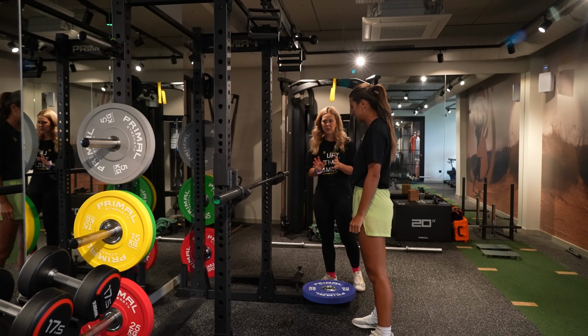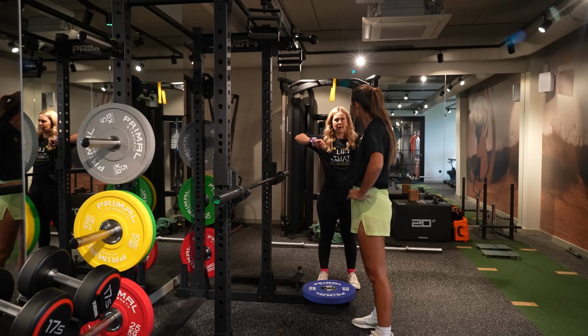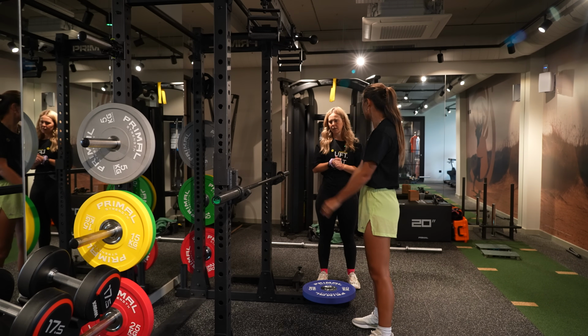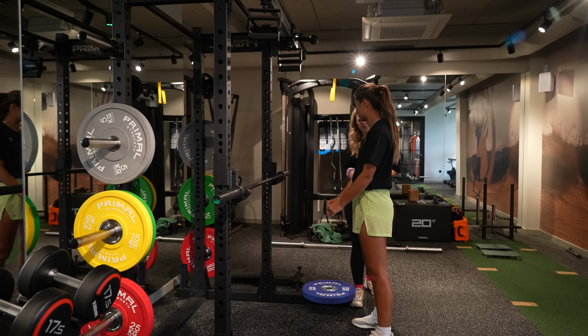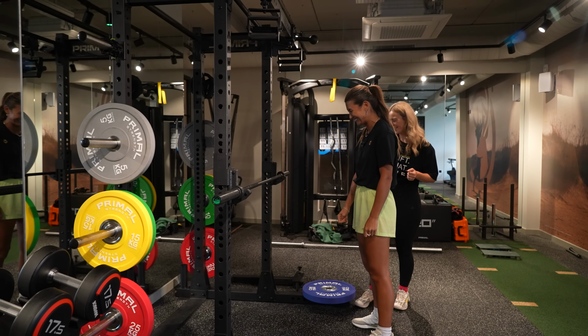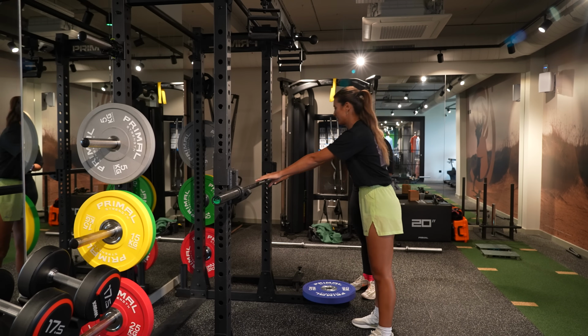Now, the thing with push-ups, we don't want them to always be elbows winged out. We want to be tucking the elbows in a little bit to about 45 degrees. And you can also use this to work the triceps if you want to be evil. I'm not going to be evil with you today, don't worry. Okay, so what do I need to do? Hands straight out like this?